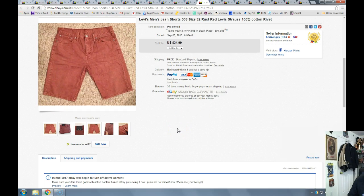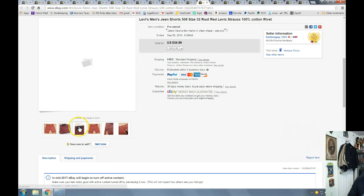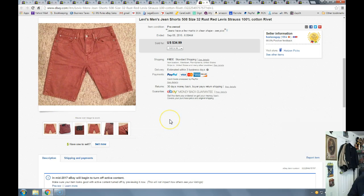These jean shorts, really kind of strange. I did get the full price of $34.99 on these. I did offer free shipping on them. Again, people in the heat wanted to leave a flea market, and they just did fill a bag for $1. And I grabbed these. They sold overnight at full price, $34.99. So keep a lookout. 508. And these were in a red rust kind of color. They do come in some other colors.